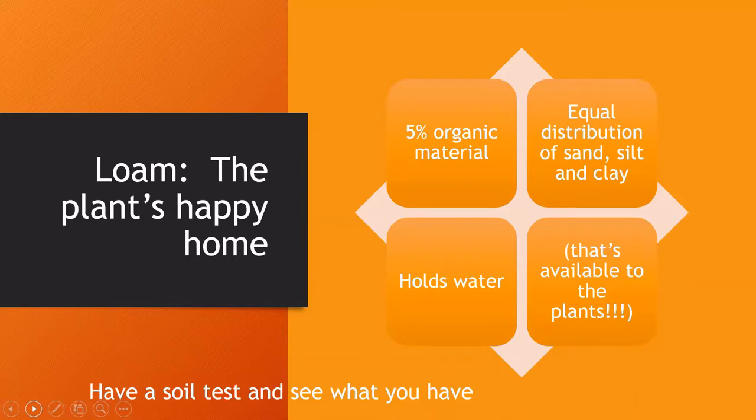Now, loam, I did notice that some of you are gardening in loam. Well, you should be having very happy plants at this point, because that is their happy space. Loam has about 5% organic material. It has an even distribution of your sand, silt, and clay, and it holds some water, and it makes that available to the plants, which is really critical.